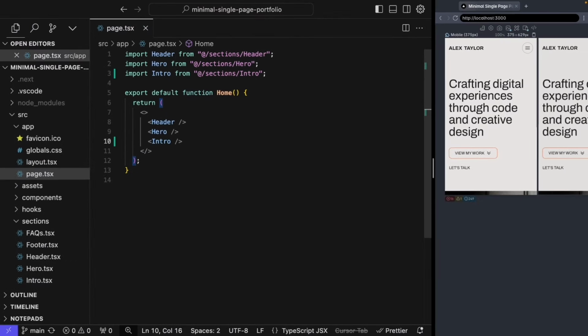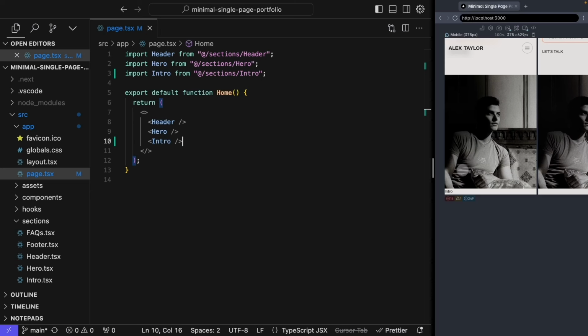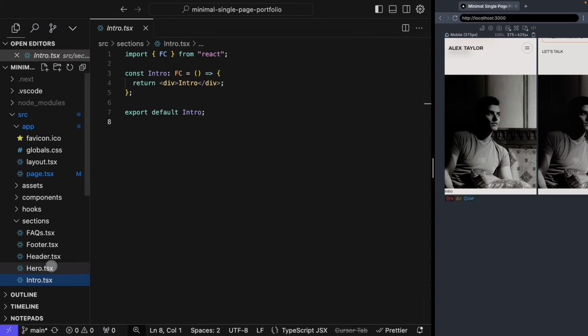After I do that, I should be able to scroll down in my page and see the word intro at the bottom of my page, which I do, which means that our intro section is properly attached to the page. So we can close out our page.tsx and go back to our intro section and start our work on this section.